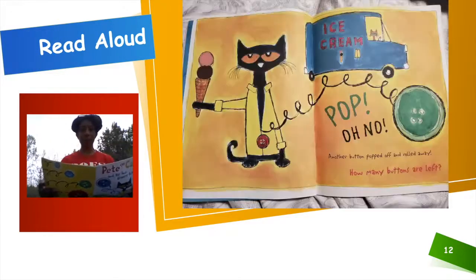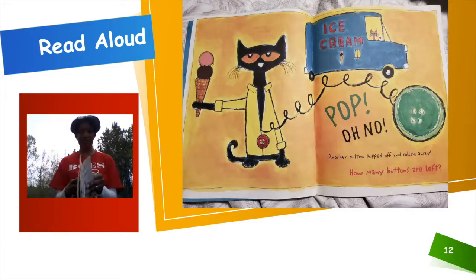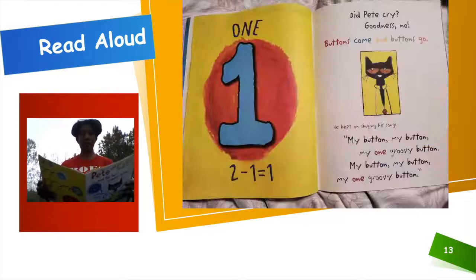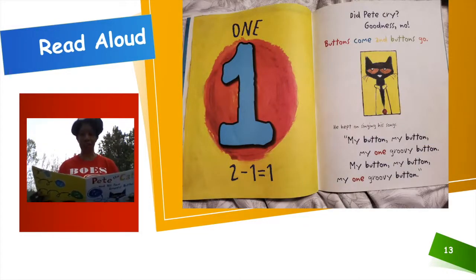Pop! Oh no! Another button popped off and rolled away. How many buttons are left? 1. 2 minus 1 equals 1.